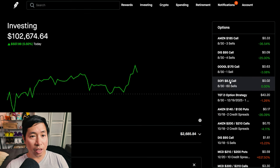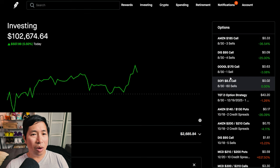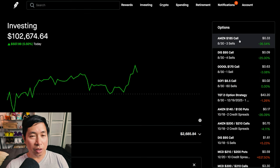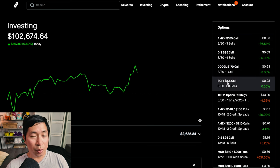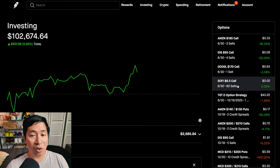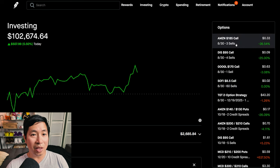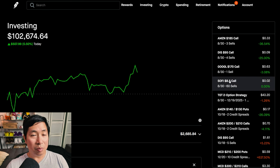There are four positions that expire at the end of this week on Friday. August 30th is this week, Friday. Right now, on all of these covered calls, the underlying share price is below the strike prices I chose. Amazon is below 185, Disney is below 95, Google's below 170, and SoFi is below $8.50. If things stay the way they are, I'm just going to collect the premium and keep my shares. I do want to keep all of these in terms of shares.